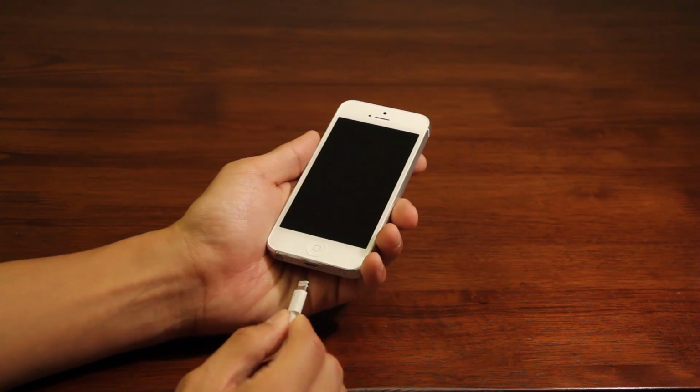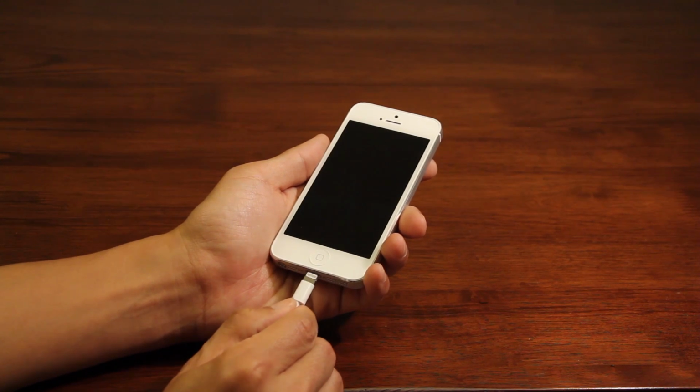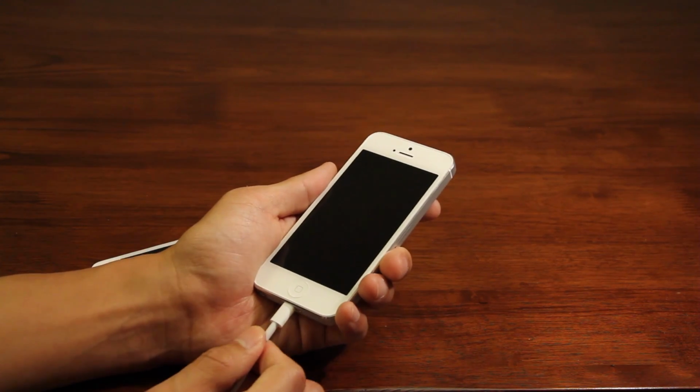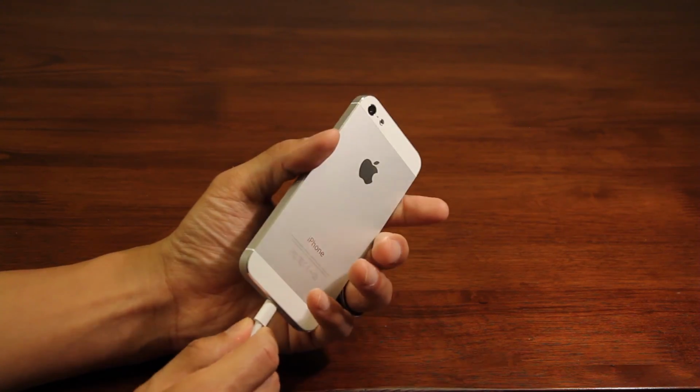The new Lightning connector can be inserted either way, which is convenient, and it's pretty snug, so it's not going to come out too easily, which is great.